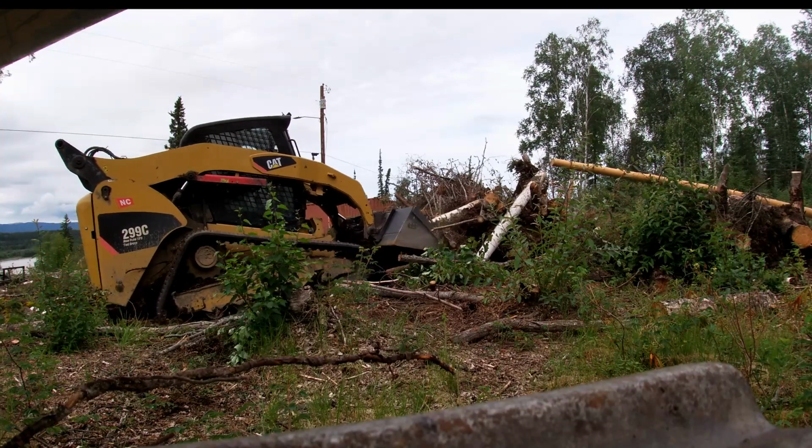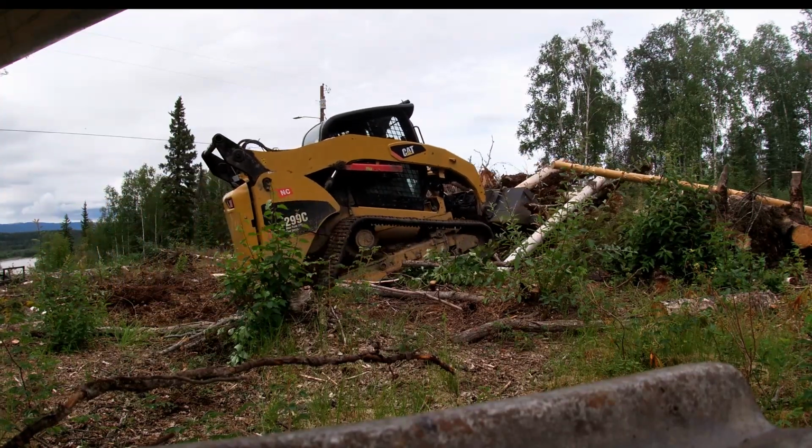This is my first time using a skid steer, and I had kind of a blast with it.